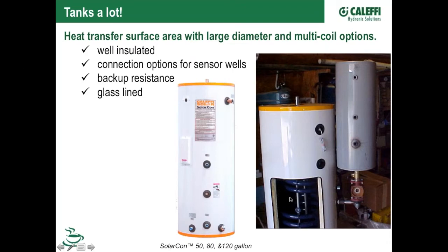Here's a cutaway of a little drain back tank that I was working on, and you can see the dual coils in there. They're large diameter coils, 1.5 inch OD coils, so we can get a good flow rate through that.